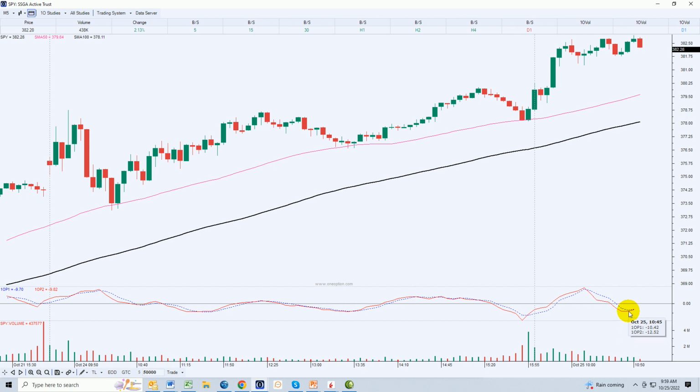If we don't get a breakout to a new high, by the way, on this bullish cycle in the 1OP, then I'm going to be of the opinion that we're probably trapped in this range for most of the day, and that traders are going to be waiting for those earnings announcements from Microsoft and Google after the close. They'll see how they play out, and then the market will react accordingly.